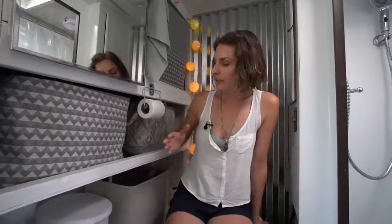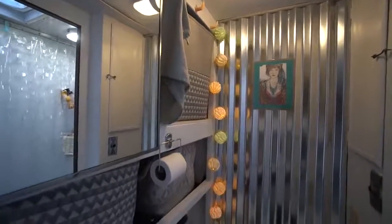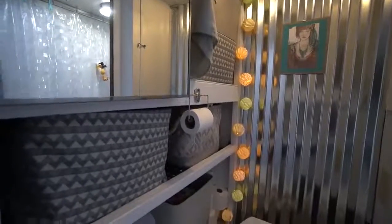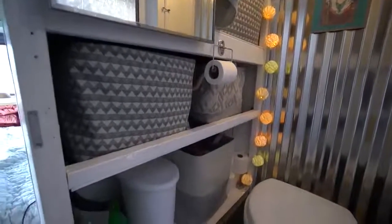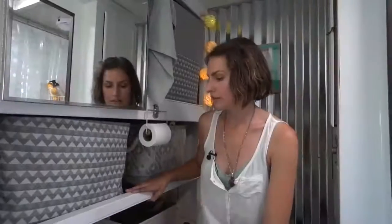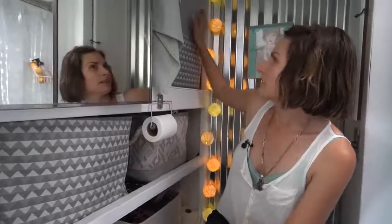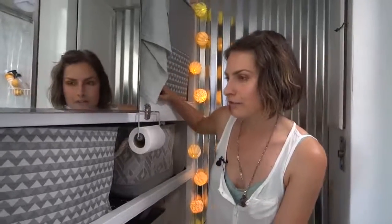And then I built all of this as an addition. This used to be open, and I basically turned it into a hallway by building the bathroom closet here. I needed to close off the toilet area, and I certainly didn't mind having more storage areas. I built this storage closet, and it also works as kind of my control center for my solar.